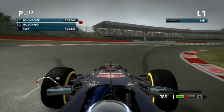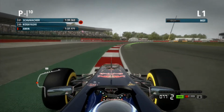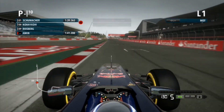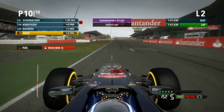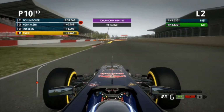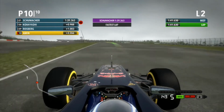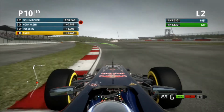And Schumacher, let's see it as everyone crosses the line. Schumacher's got pole at the moment. Now this is my flying lap. Now this is proper flying lap. Schumacher's got pole on options, so I am on the right tyre. Now DRS open, race up to mix 3. Now opening the DRS just now. Don't want to get it wrong.